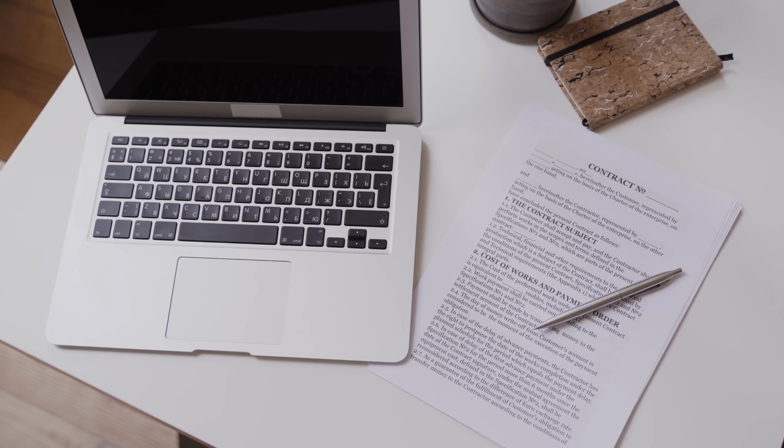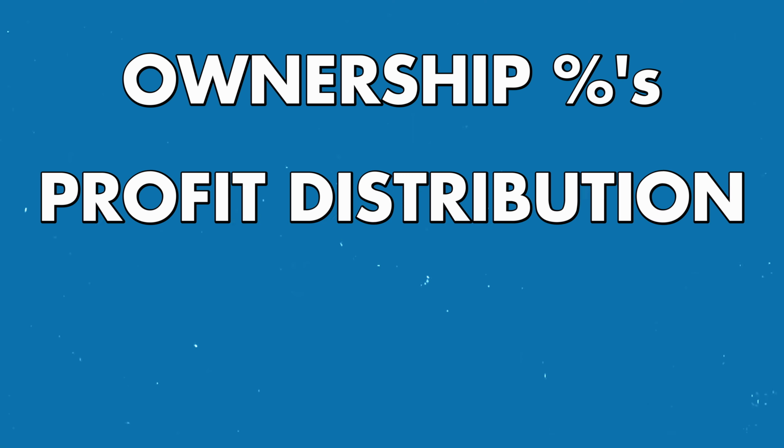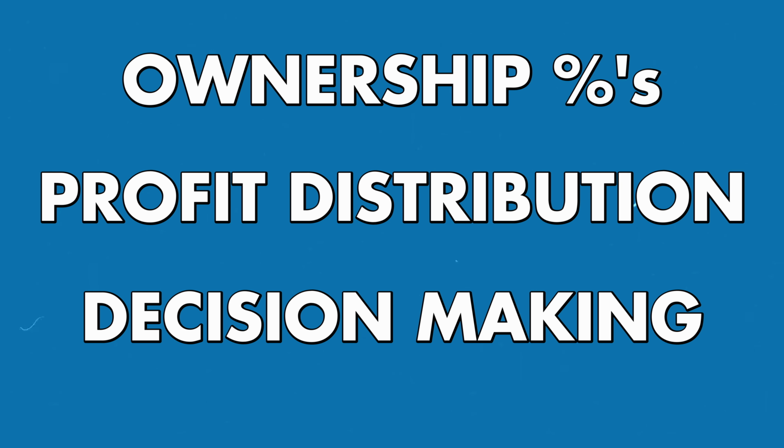Another benefit of an LLC is that it's typically more structured and formal than a sole proprietorship. For instance, an LLC usually has a formal operating agreement that outlines things like ownership percentages, distribution of profits, and decision-making processes. This level of organization can make the business more credible and appealing to lenders.